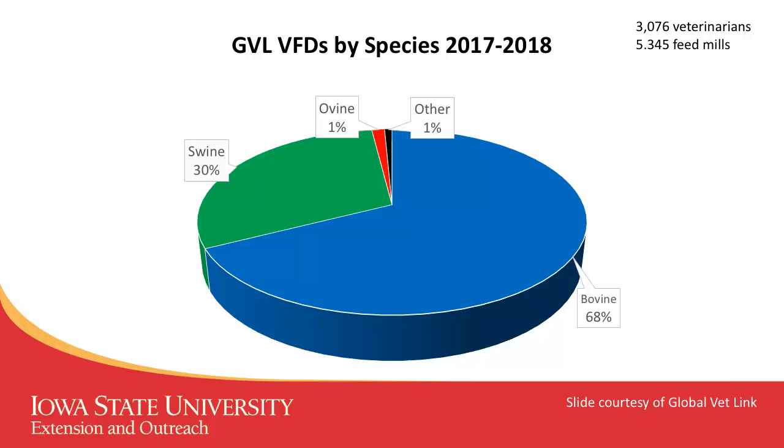A little bit here, looking at some data that was so kindly shared by Global Vet Link, looking at some of their VFDs across different species and what they were written for. You can see this subset of data represents about 3,000 veterinarians and about 5,400 feed mills. And there was a recent survey that I had the opportunity to participate in with Dr. Lee Schultz and his grad student, looking at implementation of VFD both before and after.